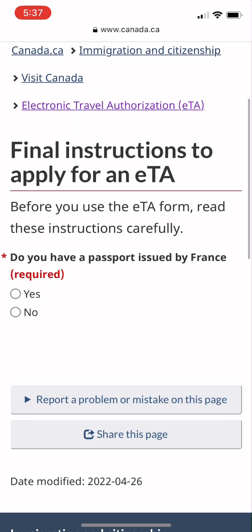So let's go to the final instructions to apply for an eTA. Before you use the eTA form, read this instruction carefully. Do you have a passport issued by France? Of course, you have to say no, because we are Filipinos, so definitely we don't have a passport from France.